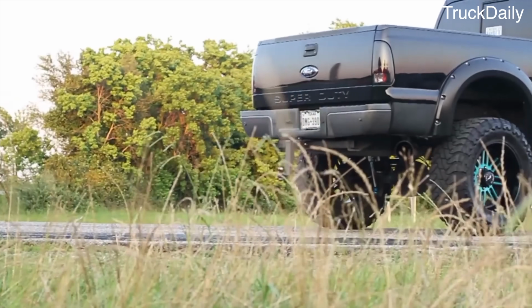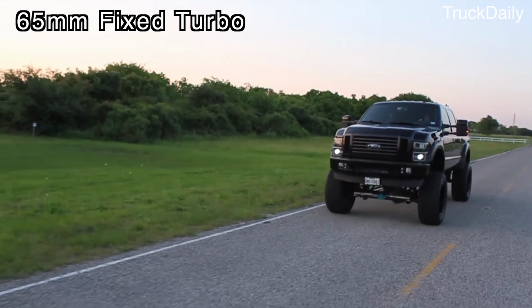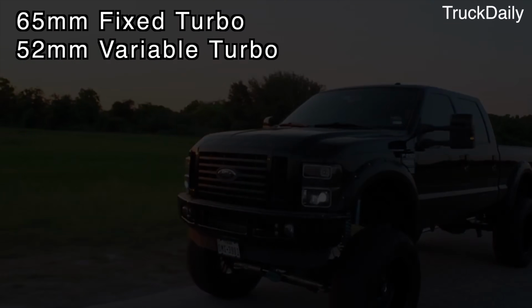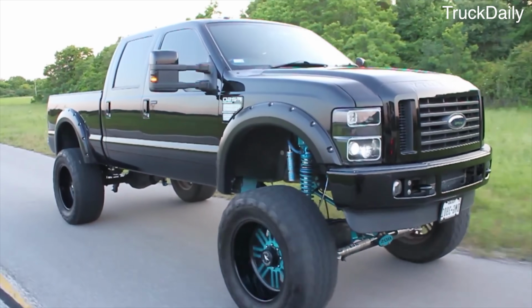This setup combined 2 turbos in series, and it was manufactured by BorgWarner, combining a 65mm fixed geometry turbo and a 52mm variable geometry turbo. When combined, these turbos output over 40 psi of boost in totally stock form, which is pretty impressive for a diesel engine of the time.